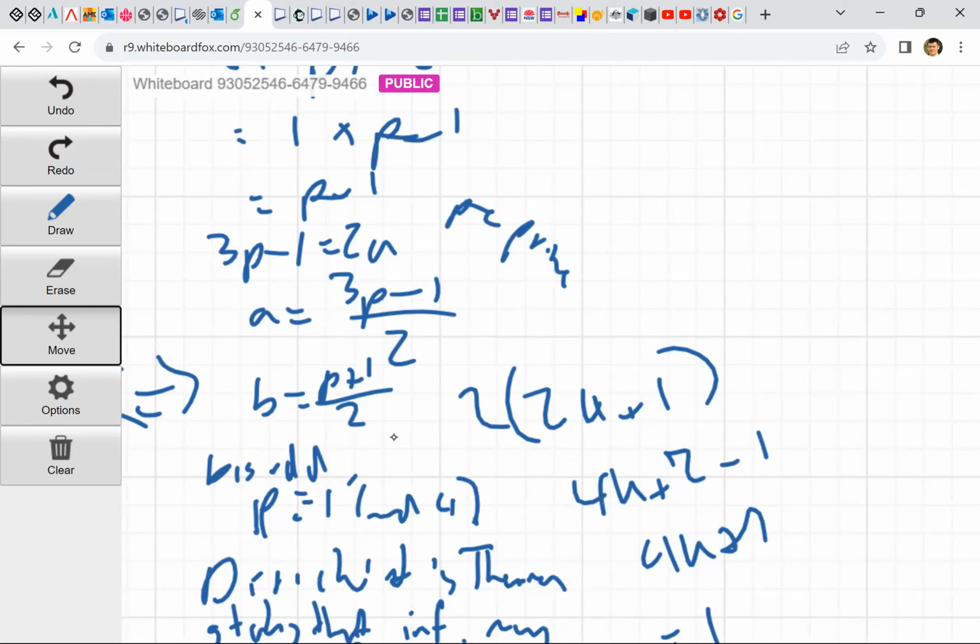We're talking in the wrong direction. So we're starting with an infinite sequence of primes, and then we got an infinite sequence of A and B. And we're checking that A to the B plus B to the A is divisible by A plus B, right?